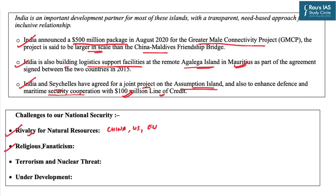The second important challenge is the growing religious fanaticism. Now, because these small island countries are not connected to the larger mainlands, they are relatively isolated. And that is why people are sometimes not aware about the things which are happening across the globe. Yes, there is digital connectivity and we are living in the era of internet connection, but still, the reality is that not every corner of the world or every section of the population has that internet connection. And that is why when a certain section of the population is living a restricted life, there are high chances that they can be manipulated. And that is why religious fanaticism is growing in some of these small island countries.